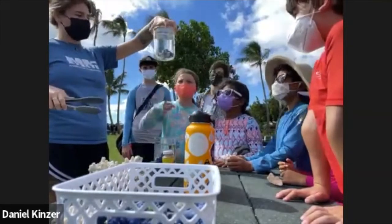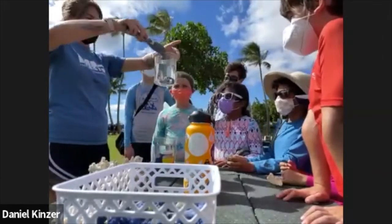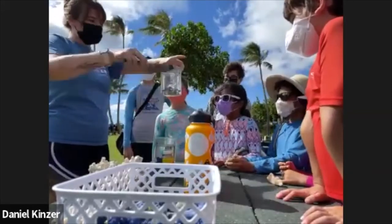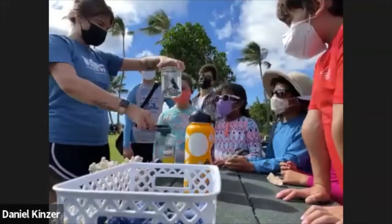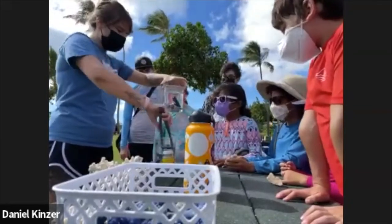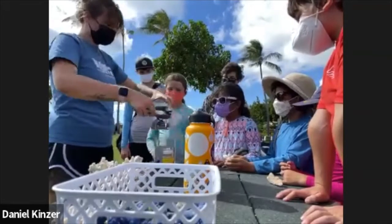So one of them didn't change. Yay. So start to think about, why do you think that coral is different? We got some corals that are bleaching, some corals that aren't bleaching. Super corals. Superhero corals. They're superhero corals, yeah. So does anyone want to take a guess as to what you think makes these corals different?